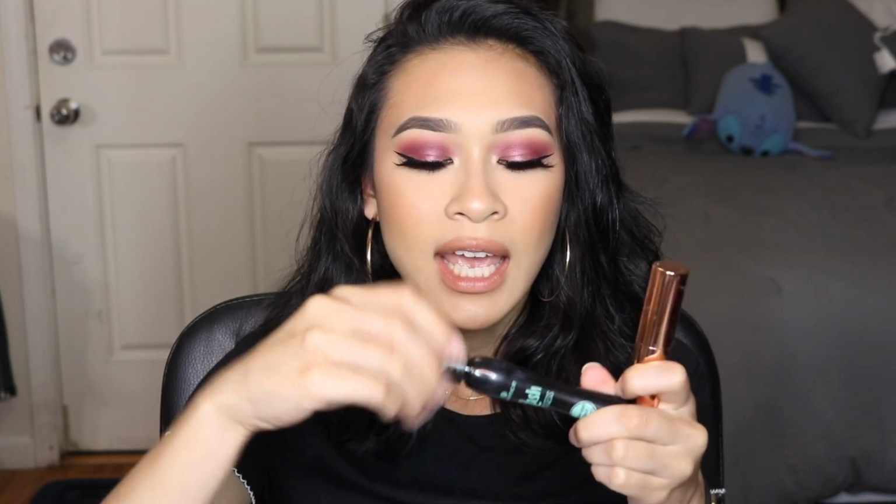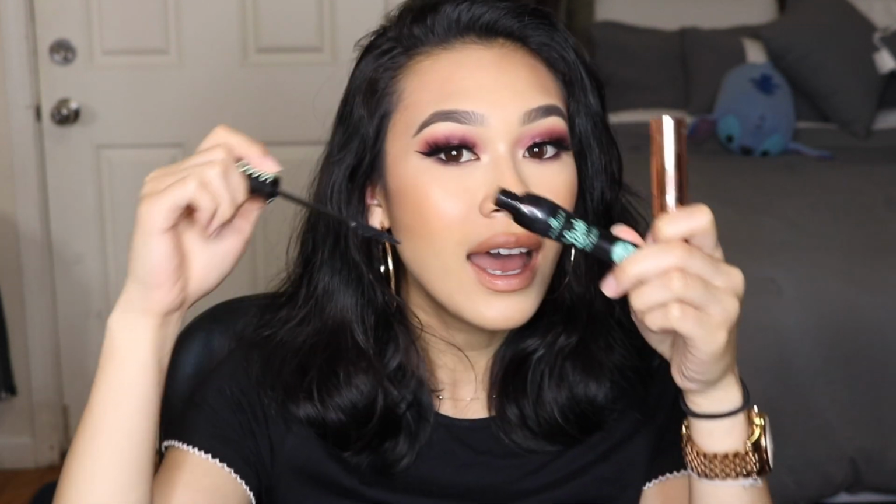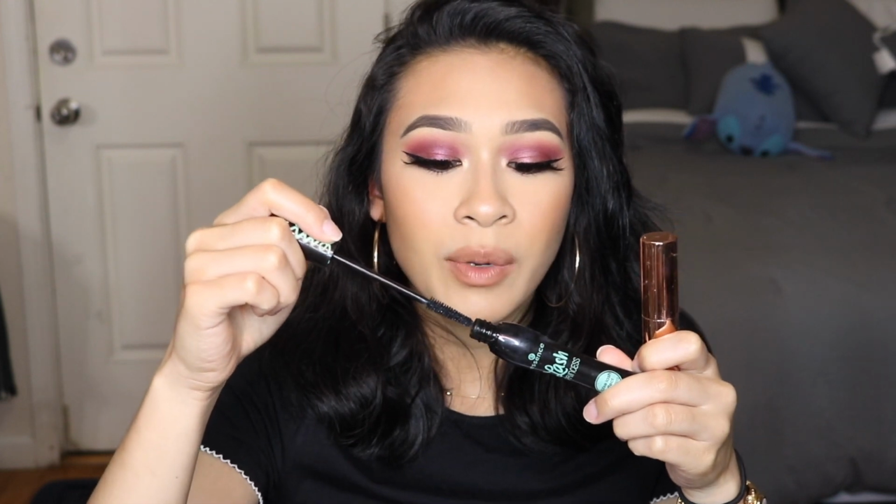I think the wand is absolutely perfect if you have small eyes. I don't know if you can see it. It's absolutely perfect, and she's juicy. She stays juicy, but she's not too wet. Like, she's perfect, and she's really inexpensive. She's like $5. Honestly, I really can't go wrong with this. Like, this is my holy grail, and it's a holy grail for a reason.